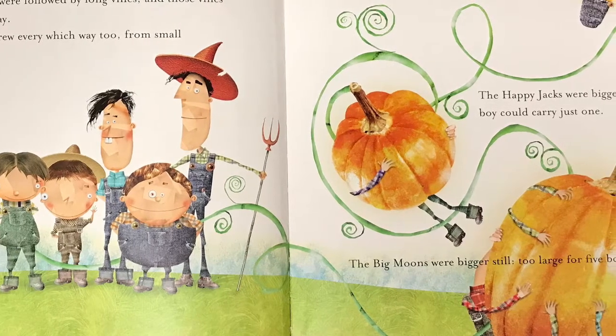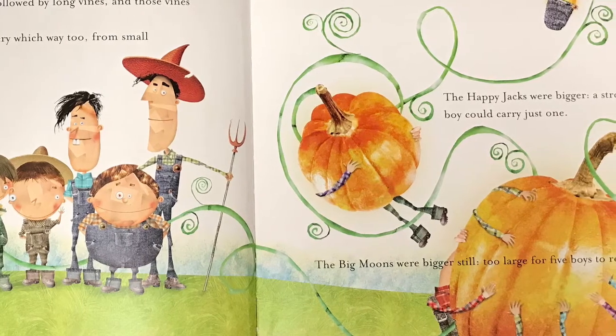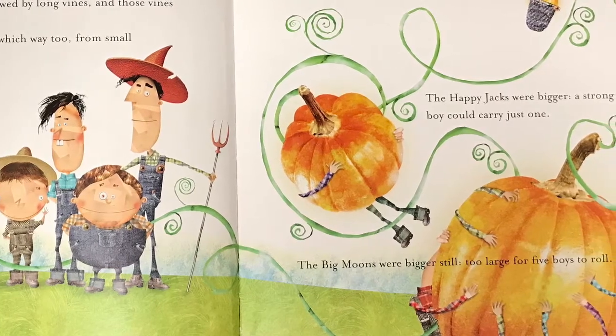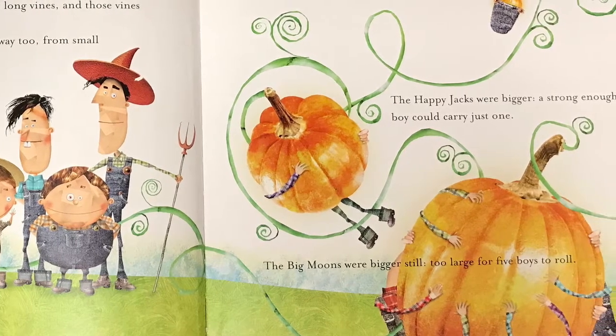The Jack Be Littles could be dropped into pockets. The Happy Jacks were bigger. A strong enough boy could carry just one. The Big Moons were bigger still, too large for 5 boys to roll.